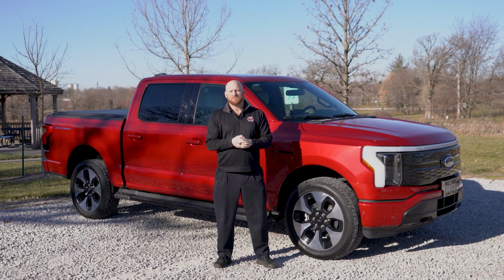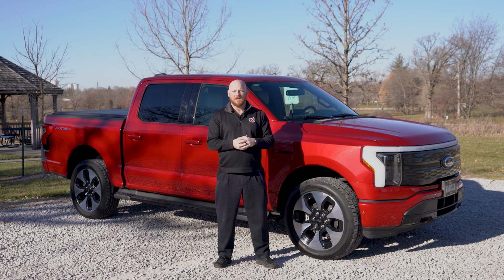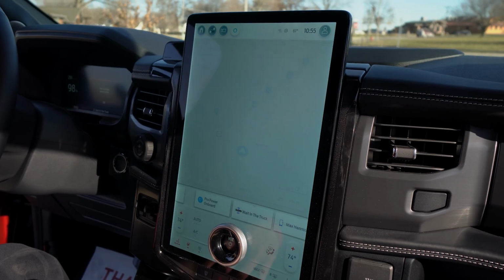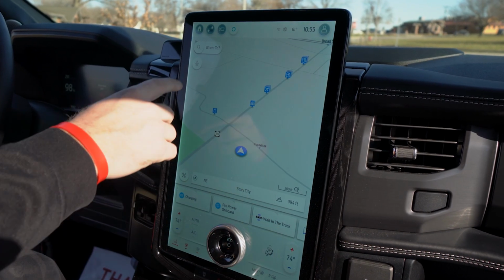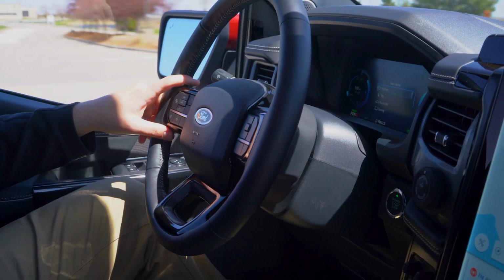My first impressions with EV vehicles, or in this case this 2023 Ford Lightning, was that I was very interested in the new technology that was coming our way. I have a much bigger infotainment center. There's a lot of information right there in the cockpit for you, so you have everything you need for your travels.